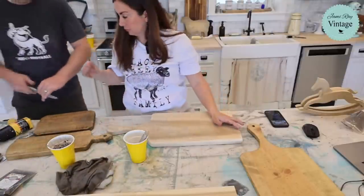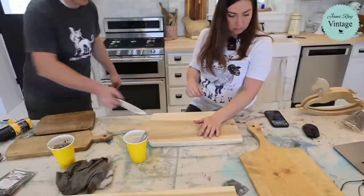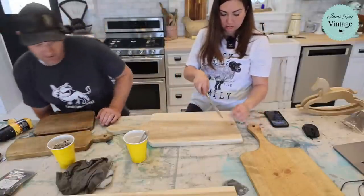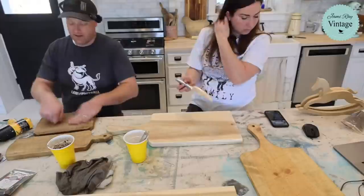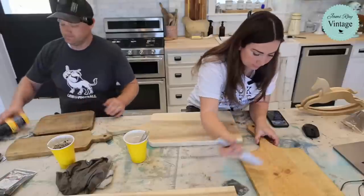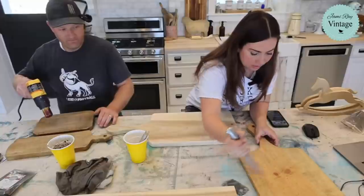So when you're doing your knife, pretend like you're cutting, like just go, because your cuts on that are like a foot apart. I could put more cuts on it. You might need to. But just pretend like you're cutting a cucumber and just go. I'll do more cuts and the white can get down in them.